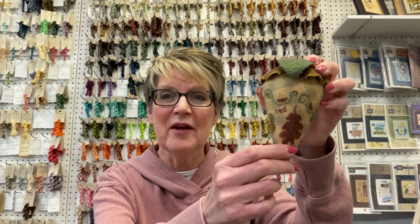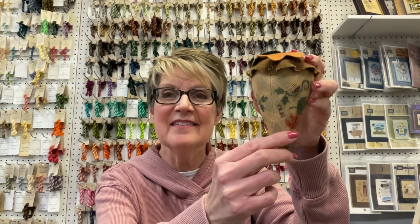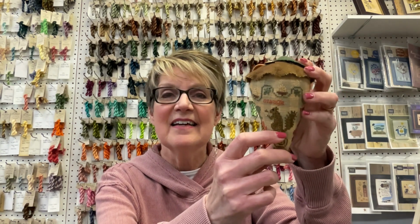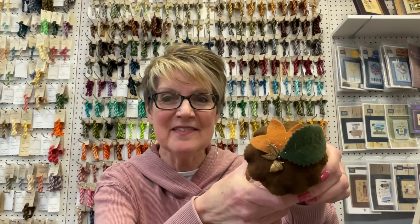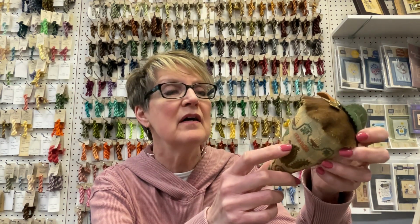And while I'm showing you this, I should go all the way around. So that's where the seam is. And I always did enjoy when Linda would take photos of her models from this angle so that you could see the detail that she put on the tops. And there's a little over one. I think the words are the only thing that's done over one.